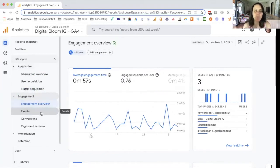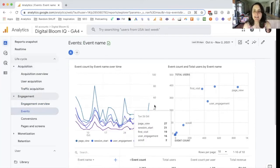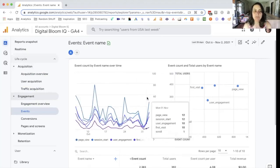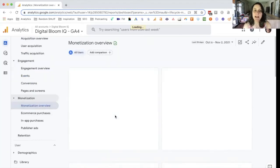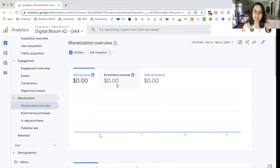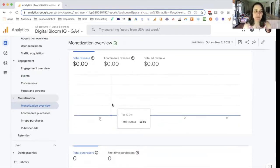And so here, when I set up custom events, I haven't done this for myself yet, but I can start to track the people who maybe download my newsletter, or sign up for a specific opt-in, or purchase my course, my SEO course. So I can start to track that information through here. And I can also track the return on investment. I haven't set this up yet, but I would be able to see, potentially for my SEO course, the return on different visitor metrics and that sort of thing.